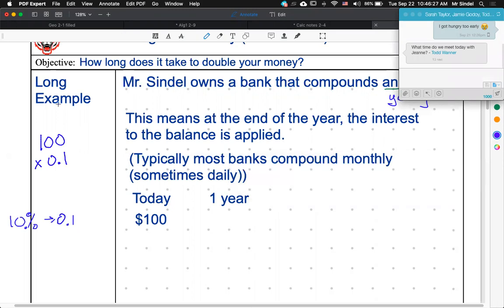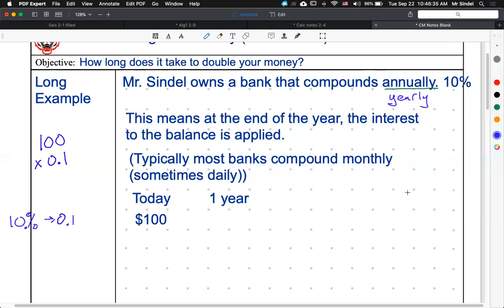Cool. So I come back over here, and I say, this is equal to, is it going to let me write? What's going on? Why can I not write? There it goes. Okay. That's equal to $10. Which means I'm now up to $110 because I made 10 more dollars. So in 1 year, I'm at $110.